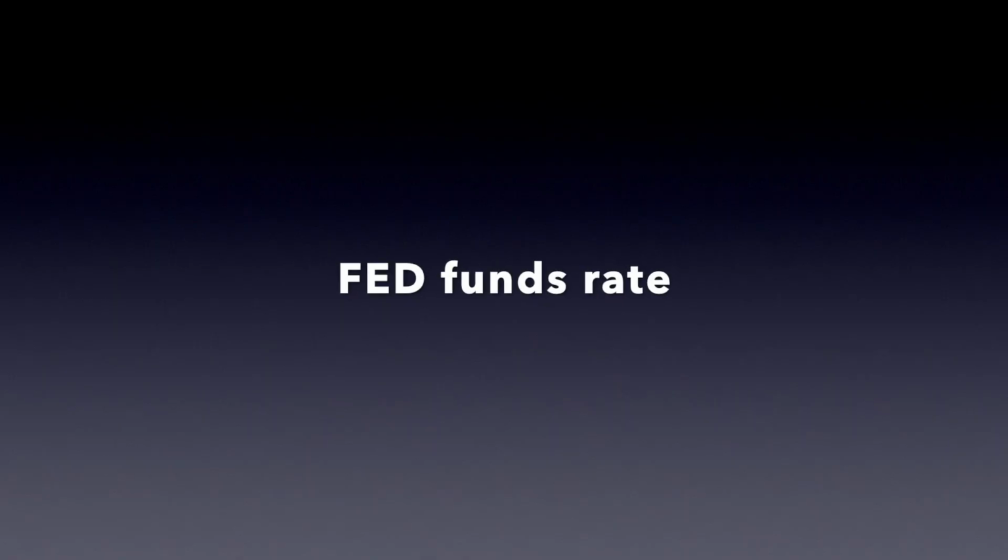All right, let's start with the Fed funds rate. This is the rate that banks charge each other for overnight loans. We're talking super short-term borrowing. The Fed controls this rate, and when they cut it, it's basically to boost short-term borrowing and spending in the economy. So things like credit cards and auto loans are influenced by this.